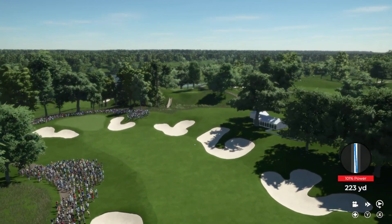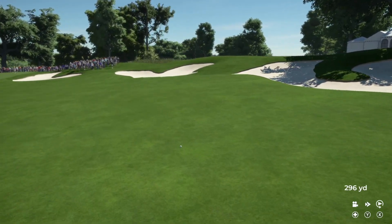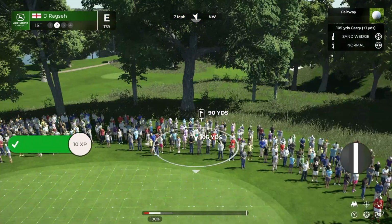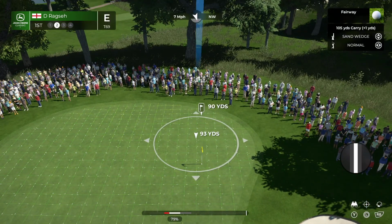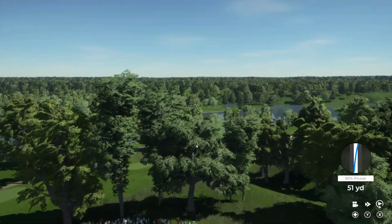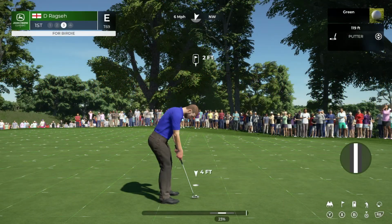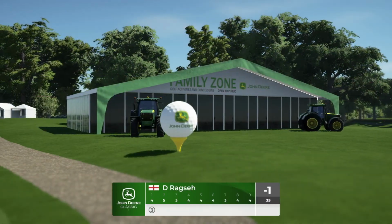That should find the fairway. Time for the second shot into the first. This one is chewing fiber. Well, that's a lovely approach and sets up a birdie opportunity here at the first. Absolutely. In there close. Good look at birdie coming up.